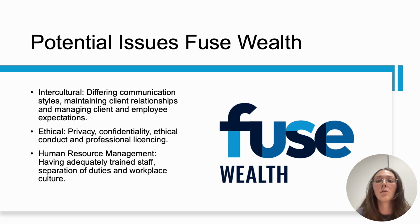Like Bunnings, Fuse Wealth also faces the intercultural issue of miscommunication. This includes employees having different communication styles, interactions between clients and employees, as well as managing the expectations of clients and employees. The most crucial ethical issue for the firm is maintaining client privacy, confidentiality, exercising ethical conduct, and ensuring that the required professional licensing is held by the firm. In HR management, the potential issues include having adequately trained staff, separation of duties, and creating a positive workplace culture.